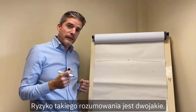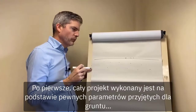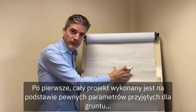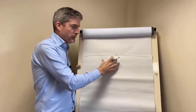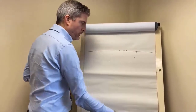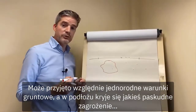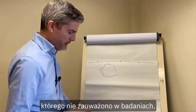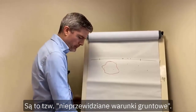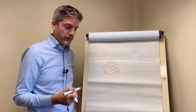The risk, of course, of doing that is two main risks. First of all, you start the construction, all the design's been done based on a certain set of parameters for the ground. You start construction and then something unforeseen happens. If this is the site, maybe it was assumed pretty uniform ground conditions, but there's some big horrible geological hazard of some kind that was not seen in the site investigation. This is called unforeseen ground conditions, the most common cause of delays and additional costs on a project.